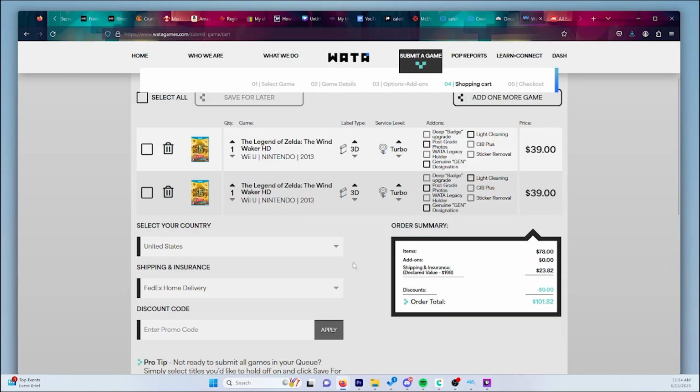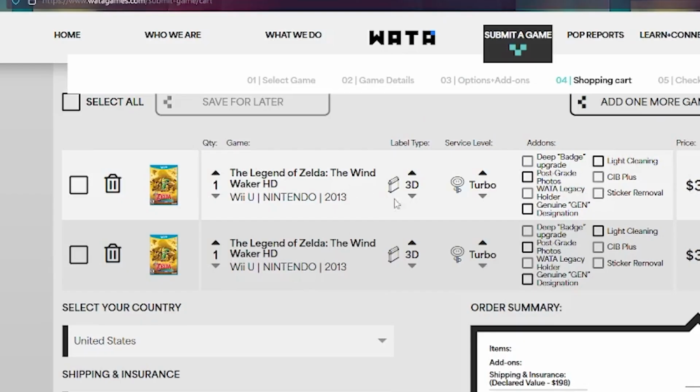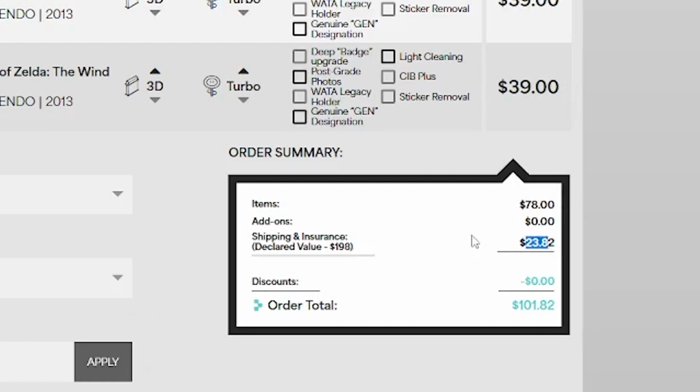Another way to save money is if you have multiple games, to send those all at one time, because you will save on shipping. As you can see, I added a second Wind Waker here for another declared value of $99, which only added $1 to my shipping cost, bringing my total to $101.82.